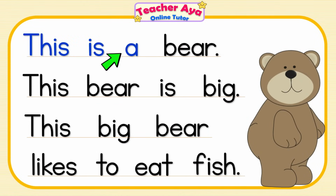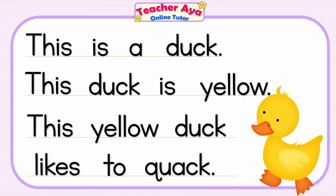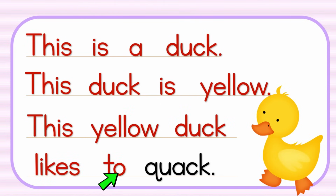This is a bear. This bear is big. This big bear likes to eat fish. This is a duck. This duck is yellow. This yellow duck likes to quack.